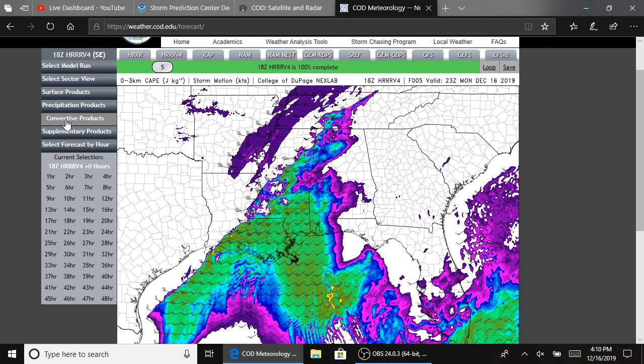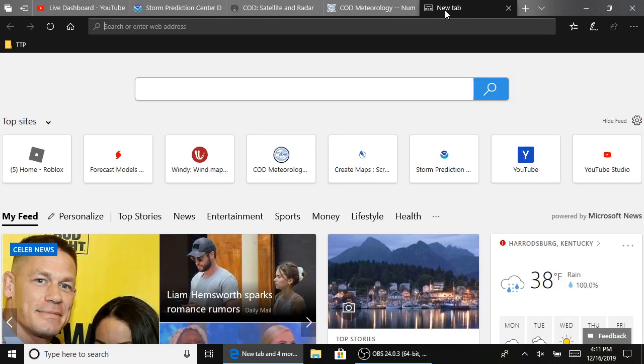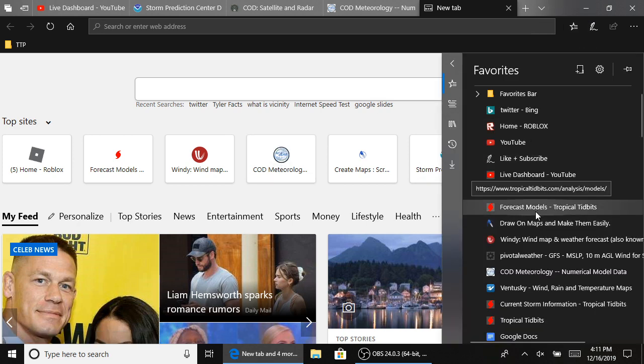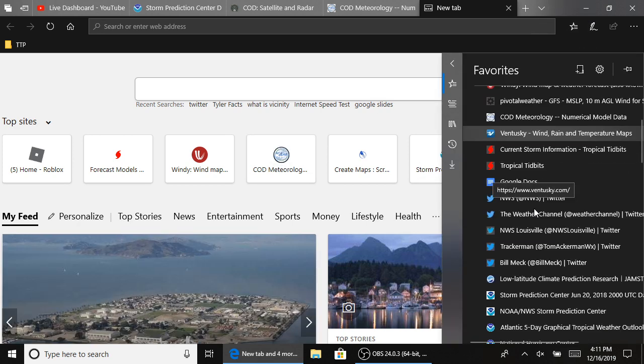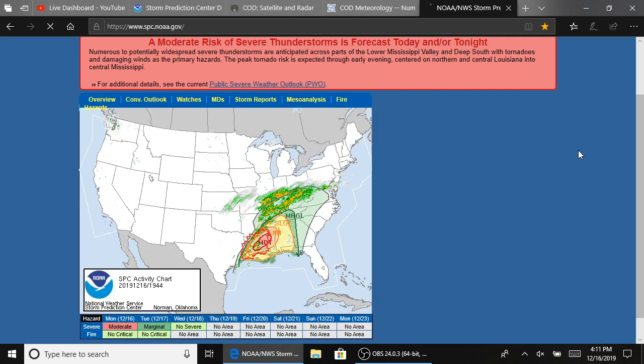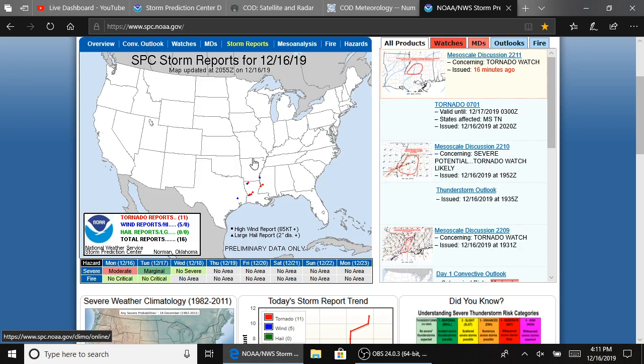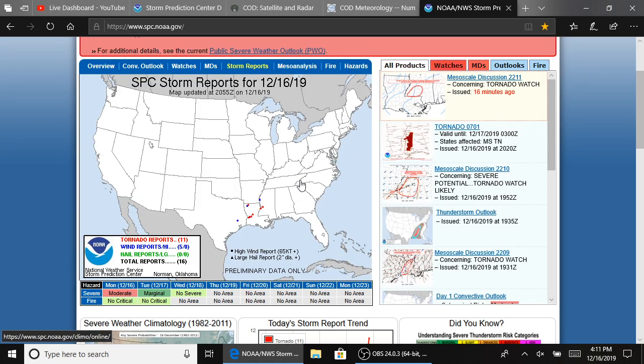Man, those rotation signatures are just getting stronger and stronger. Let's see here. Let's move on to a different graphic. We'll go on to this one here. We'll see if we've got any reports. I'm sure we do. So yeah, 11 tornado reports so far.